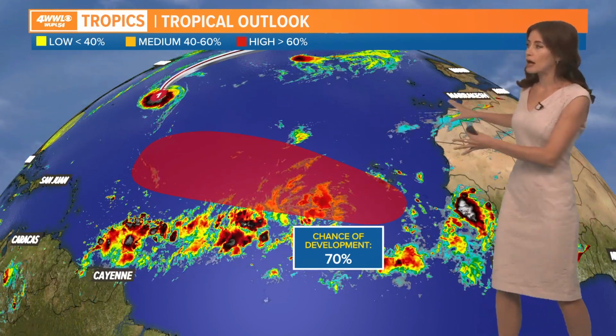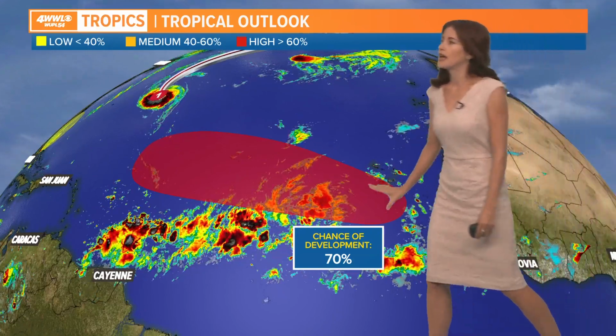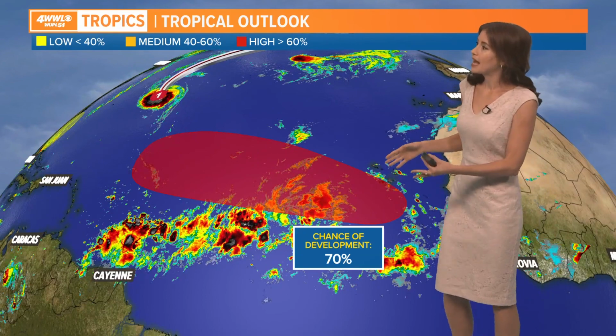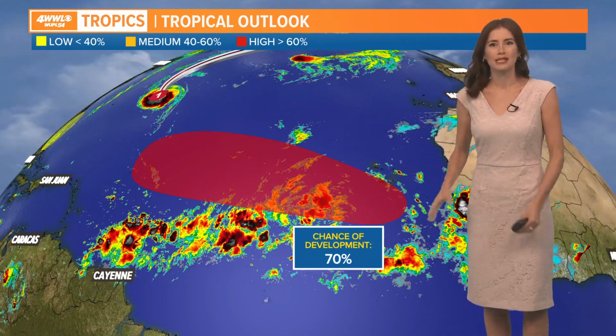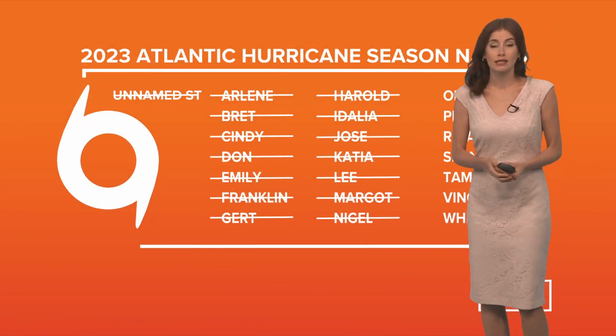This is our tropical outlook farther out. A wave is just about to come off the coast of Africa. It will have a decent chance of development in this part of the Atlantic. Some models have been bringing it out to the north, curving it around to the north. It is so far out, not even quite over the ocean yet. So we will see and we'll continue to watch it. But at this point, it doesn't look like we have any threats for us for a while.